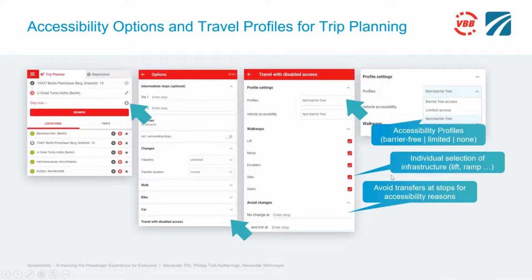But now to the information and the trip profiles that we offer to the customer. You have the regular mode. Every customer uses start, destination, and search. But we have options for people who need more information concerning barrier-free travel. We are offering predefined profiles. That means non-barrier-free route, barrier-free route, or with limited access. And if you use those profiles, you have predefined settings for walkways, maybe for whether you can do some steps, or whether you try to avoid changes.